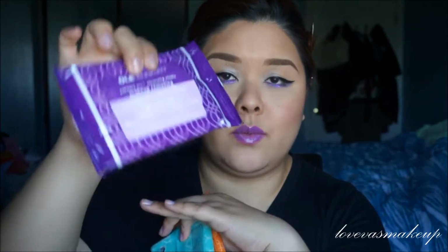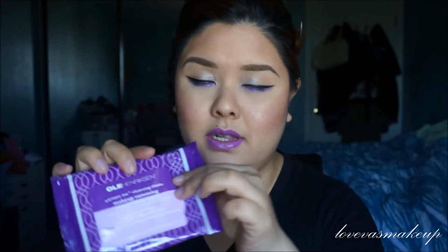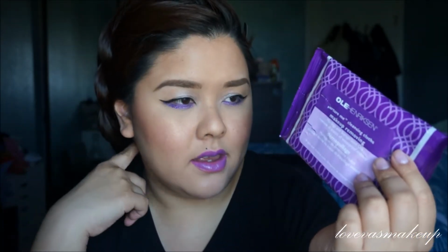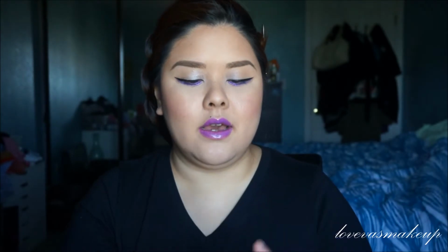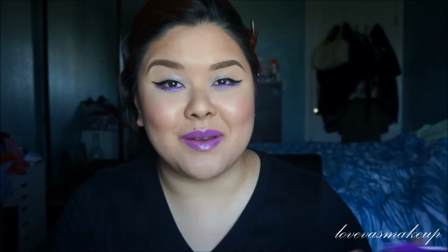Takes off all traces of waterproof makeup. So I tend to wear a lot of waterproof things just because I work 9-hour shifts and I need something to just stay on all day, lock on. I can't have time to always touch up at work, even though I work at a makeup store, but still I can't always just touch my face when I'm helping clients.